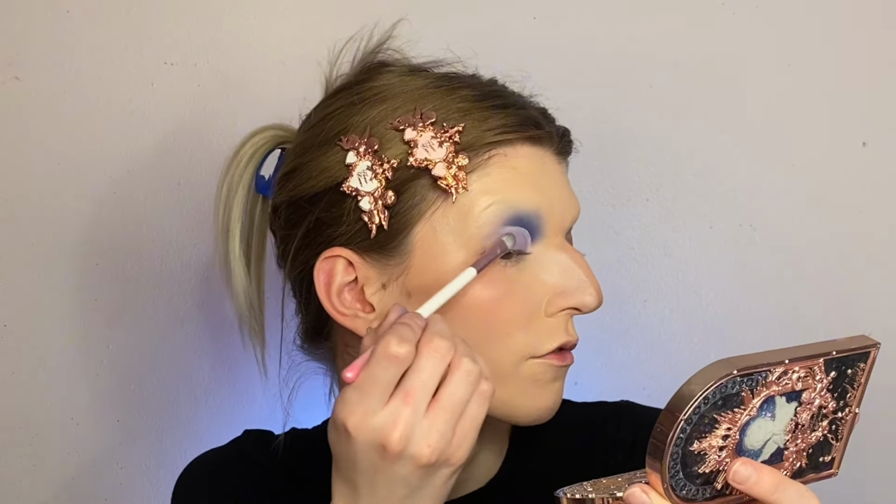Don't worry too much about blending. We're just gonna fade it out. Probably gonna put a deeper shade here, but for now I'm just gonna leave it. And then I'm gonna go in with the light silvery shade at the top for the crease.